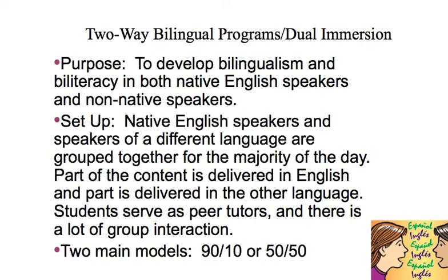The first one is called a 90-10 model. And the 90-10 model means 90% of the day in kinder is done in the language that's not English. 10% of the day is done in English. And then each year it moves more towards parity. So first grade, it's 80% of the day in the non-English language, 20% in English. Until by the time you get to 4th grade, it's 50-50. Other programs actually start with 50-50. 50% of the day is in English, 50% is in Spanish or whatever the other language is.